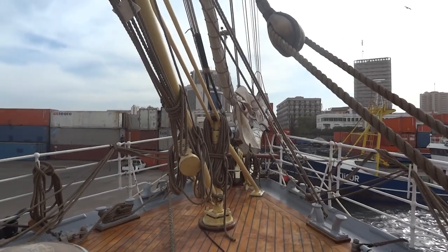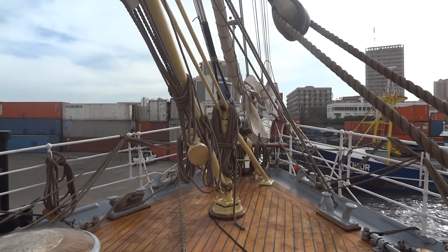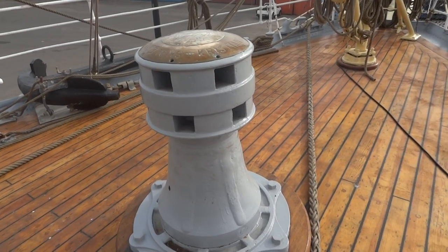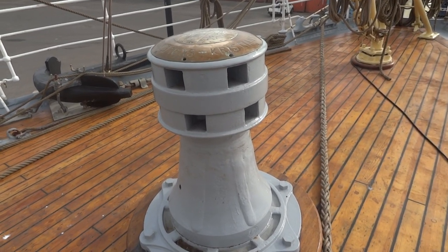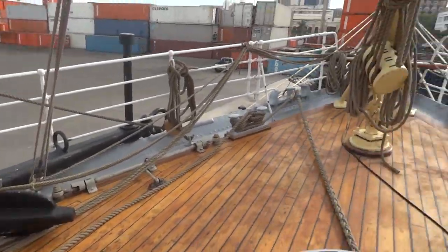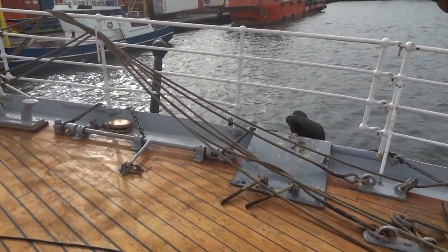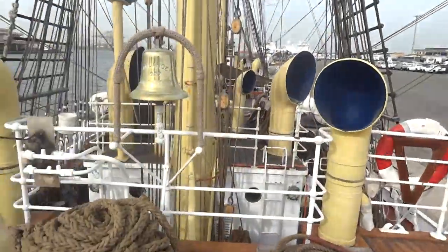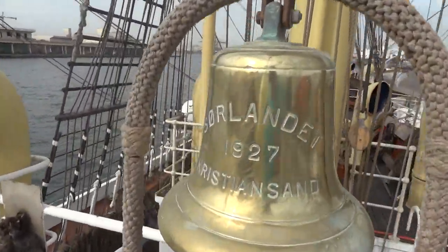That's the bowsprit, which is sort of like a mast, but in the front of the ship. We've got, what's that? The anchor winch. The anchor. Yeah. We have anchors, because sometimes we anchor. Yeah, we're a ship, you know. So. We also have another Sorlandet bell.